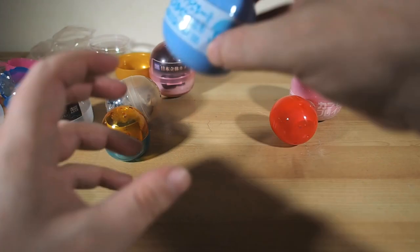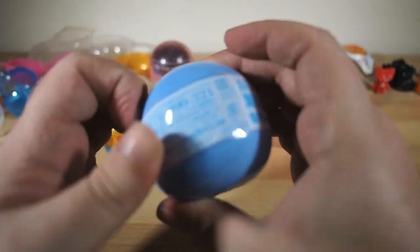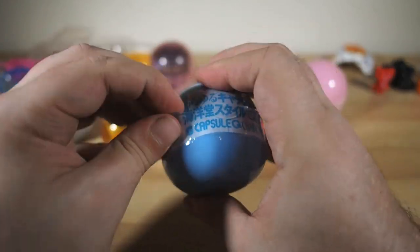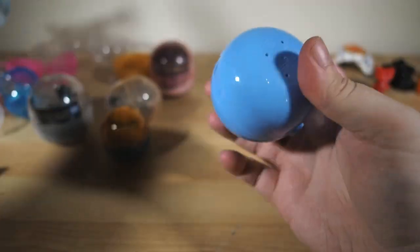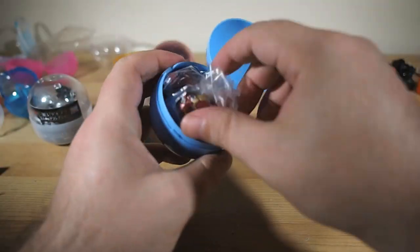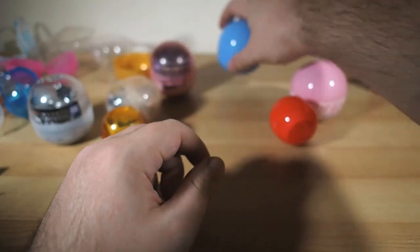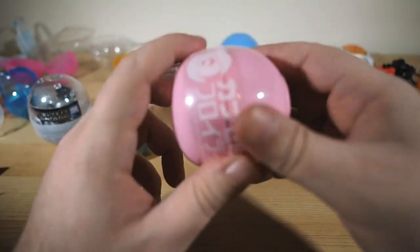And next one, blue one here, which is all sealed up. Capsule Q characters. Ah, there we go. I knew it had to have a weak spot. Pop. Ow. Damn it. I'm going to have no thumbs left. Oh, yeah, actually, we'll leave that one till last because I'm going to have to put that one together. So let's go this one now.